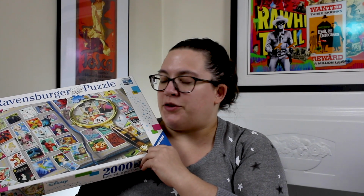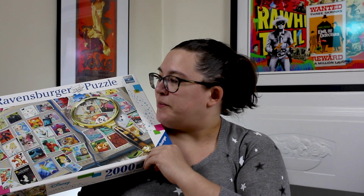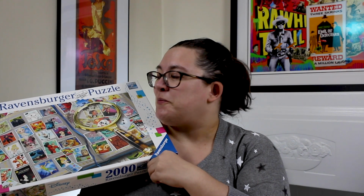I've also got my eye now on the 9,000 piece art gallery Disney puzzle, but that one's quite hard to find. I don't know if and when I'll get that one, but if you come across it, let me know. If you're located in Quebec or Montreal area and you have that puzzle and you want to get rid of it, please send me a message because I'm interested in buying it.